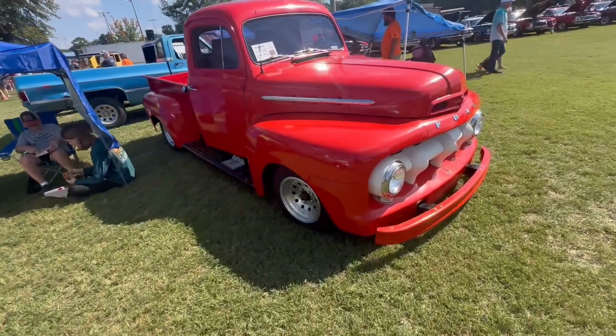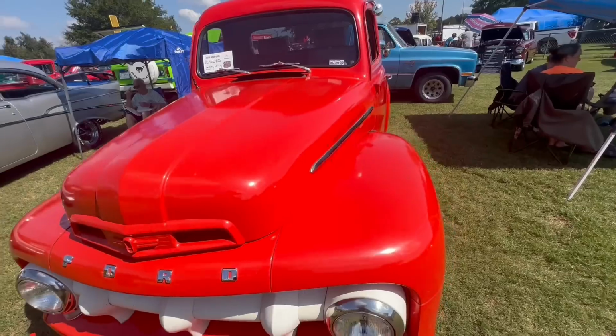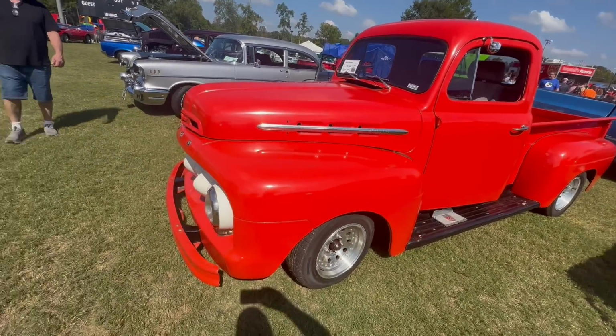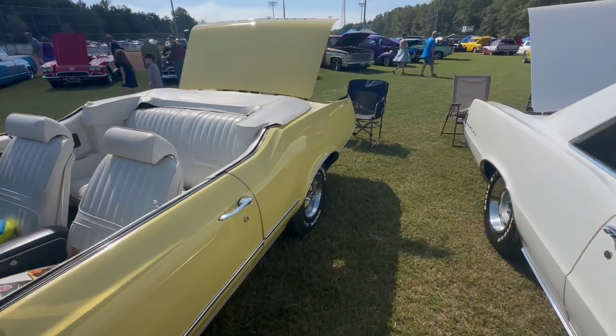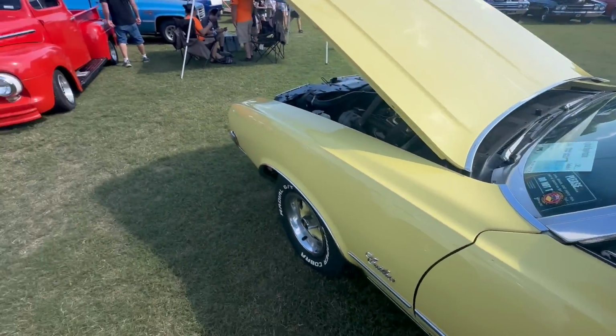And I really like this truck. Now, this is appropriate for the trucks that we've got in the video today. This one was pretty simple, other than the mag wheels, and that was very appealing to me. Here's this convertible. Look at that white interior. That thing is really nice.